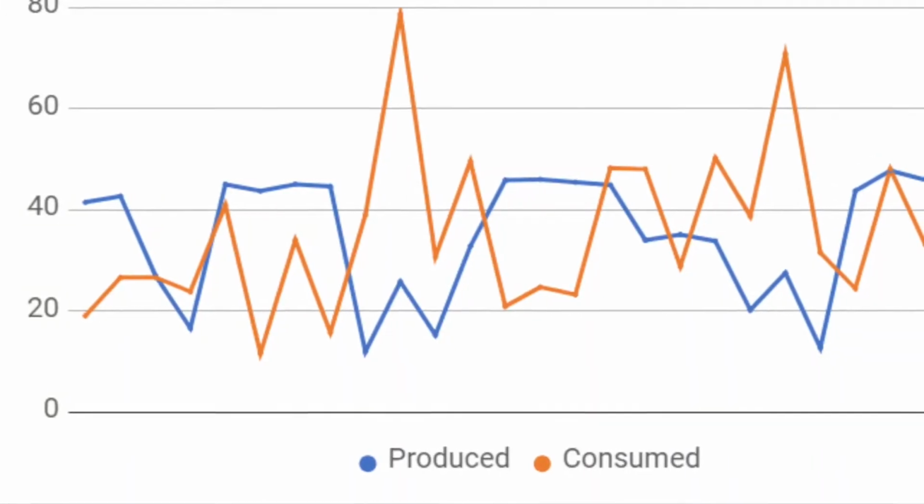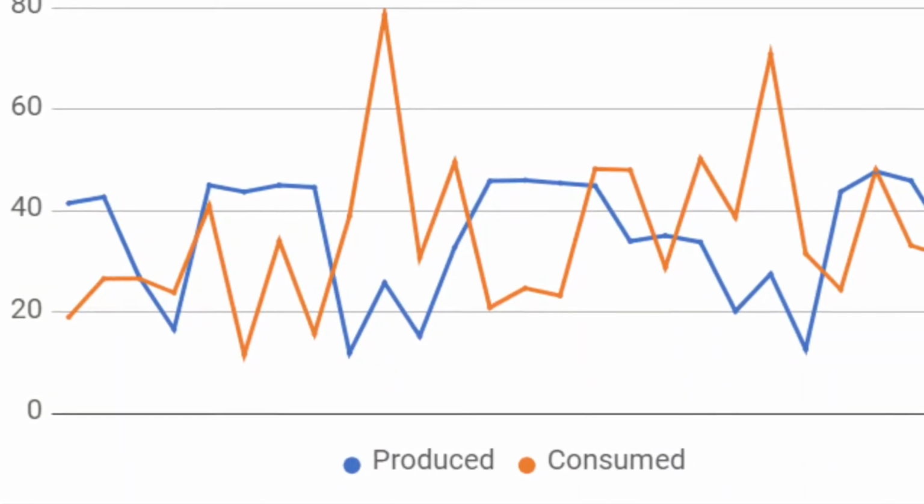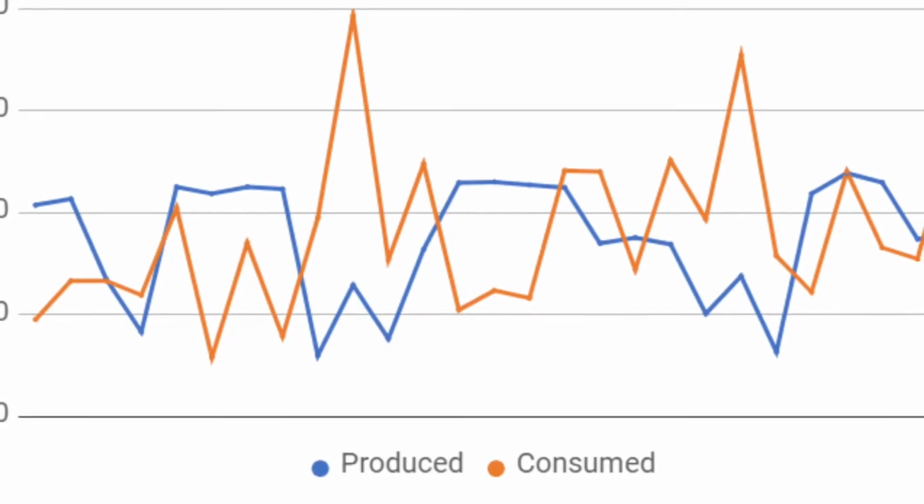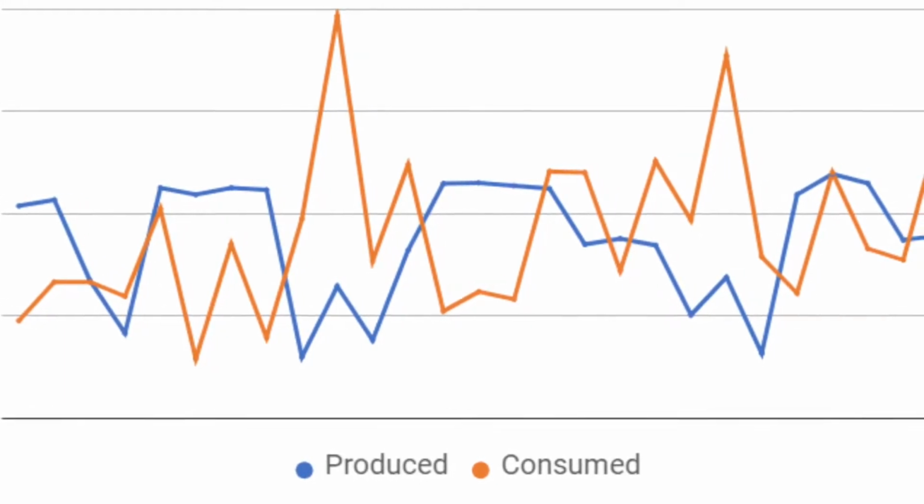Now let's look at the daily chart. The main difference between this one and other ones I've done is you'll notice the blue line, which is production, spends a lot more time above the orange line, which is consumption, which is what I want. Okay, so what you'll notice is I had 2 really bad days, and one of them will obviously be the worst day. But another thing you'll notice is most of my production days were pretty good.